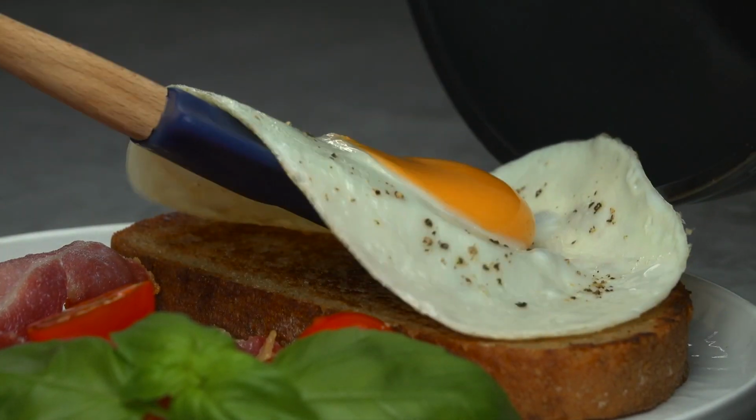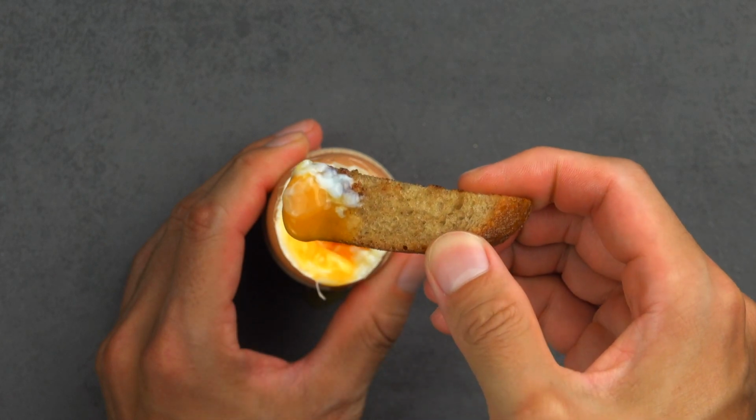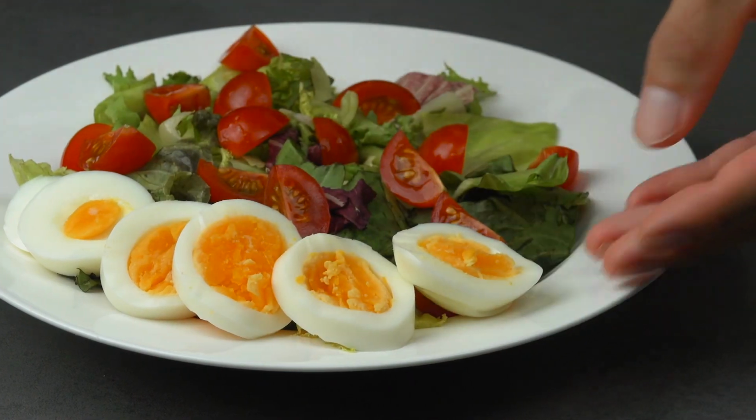And there you have it. Our four favorite ways to cook eggs and how to master them. Absolutely foolproof and not to mention super tasty. Now all you have to do is get cracking.